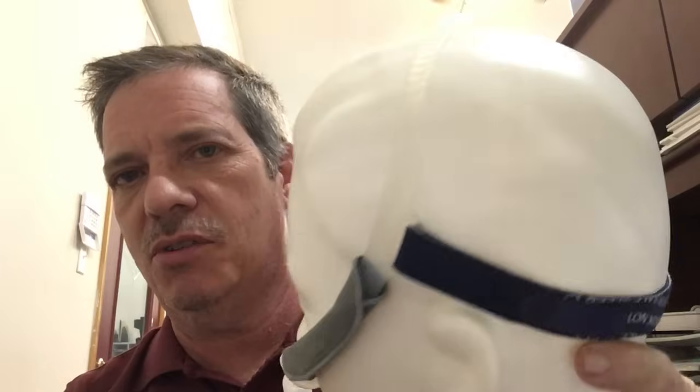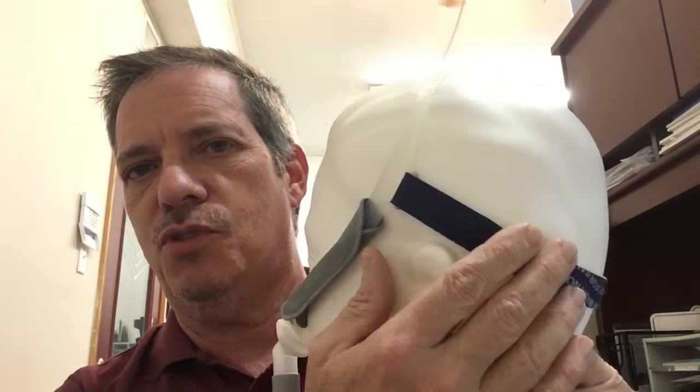Another choice that I like to help people with is this one, the Swift FX. Now, it's been around for a long time. It's got a nice little strap around the back, a little plastic strap that is adjustable on the top of the head. And the cool thing is that it's really not touching your face hardly anywhere except right here, where it's going to go right into the nares. It doesn't really go far into the nose at all.